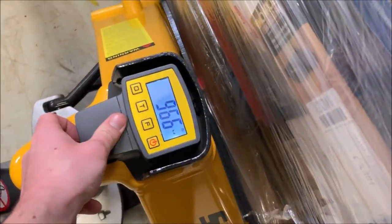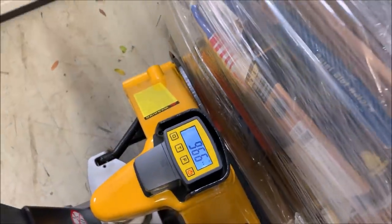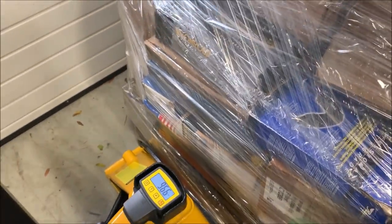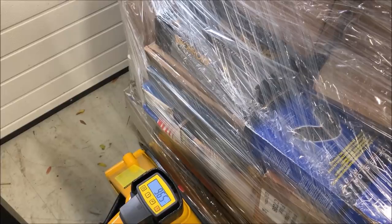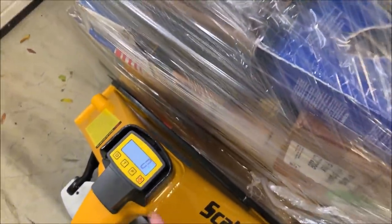But you just pop the batteries. Oh, I can't get that off. Anyway, batteries go in there. You get the idea. And then it just lowers down. Back to zero. Easy peasy.